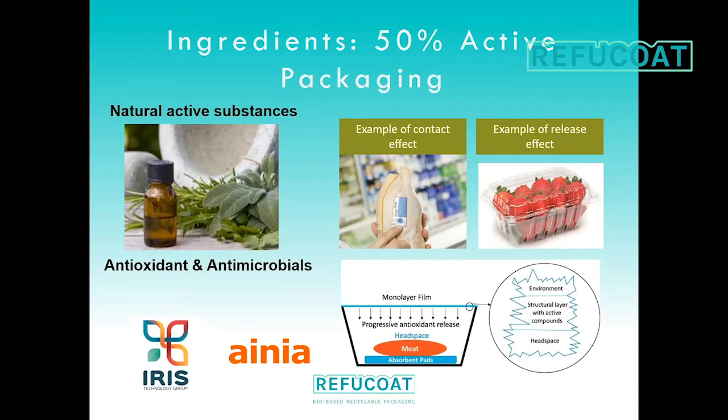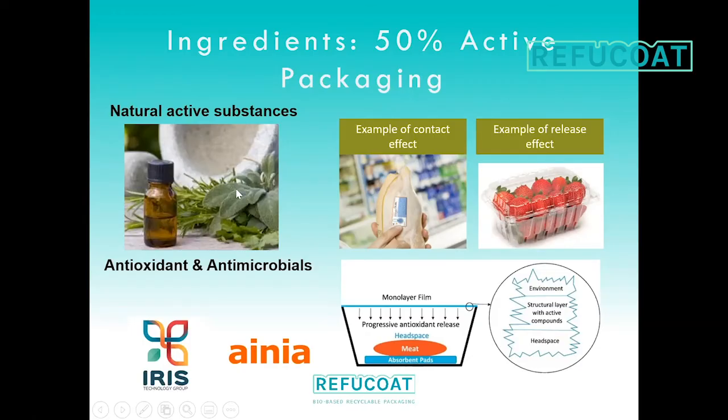Here we have been working with antioxidant and antimicrobial compounds. In the case of the antioxidant, we have been working with natural active substances. All we know, because we have been doing a lot of research on that, is that we can have some organoleptic issues when we work with these active substances. But there are other materials or compounds that don't have that problem with odor. So we have been working with two different approaches.